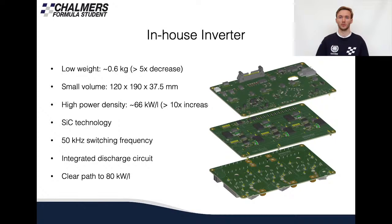These huge gains in performance are thanks to a new technology called silicon carbide based power MOSFETs. These allow us to achieve a higher efficiency and increase the switching frequency. By increasing the switching frequency, we can have fewer capacitors, and by having a higher efficiency, we don't need as much cooling, and we can make the whole design more compact.